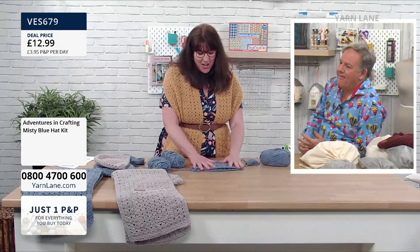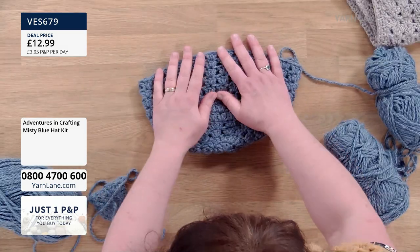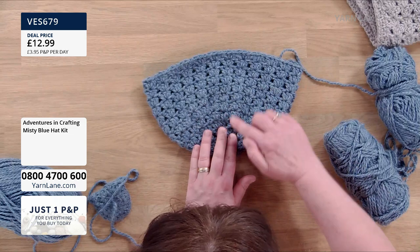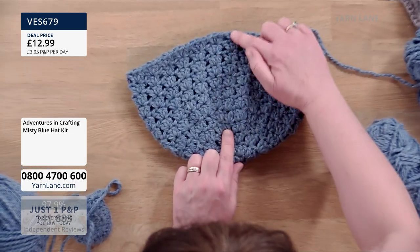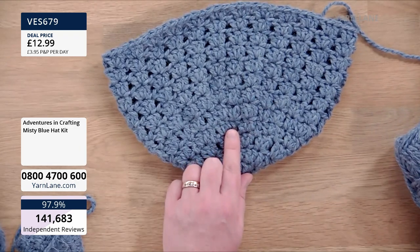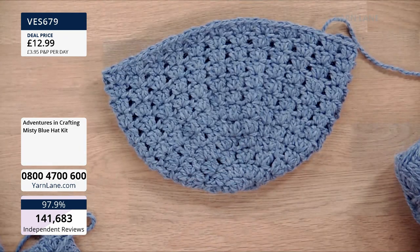Yeah. So then when you've gone around and around putting three into everyone, I don't know if you can see on the camera there, you get this pattern. You can see it's like a fan almost. So you do that until row 12. Yeah. And then you need to add a rim.